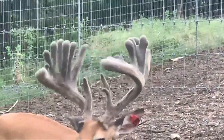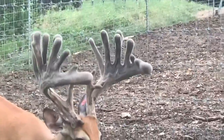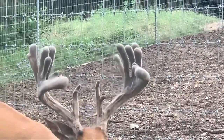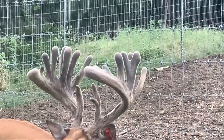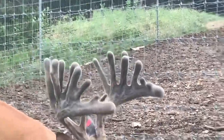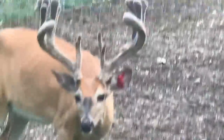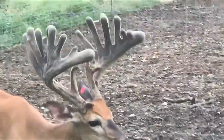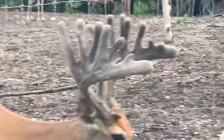There's you a great look at a great rack. I'm talking 1, 2, 3, 4, 5, 6, 7, 8, 9, 10. It looks like 10 by 10 is what it looks like right there. And I think the ends are going to come out a little bit more. I think those ends are going to have another split, so it'll probably be 11 and 12 on each side if he continues to grow, which we're hoping he will.